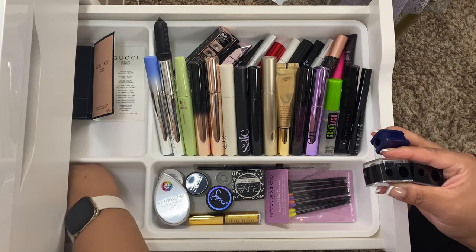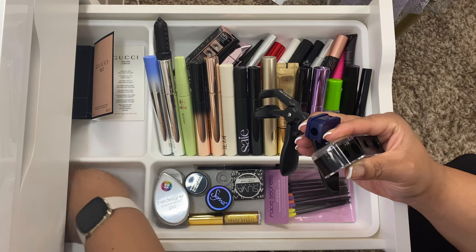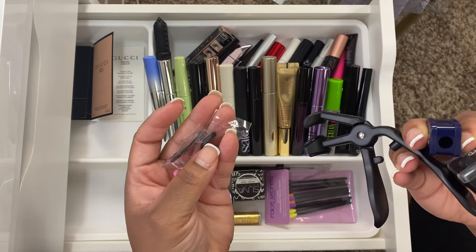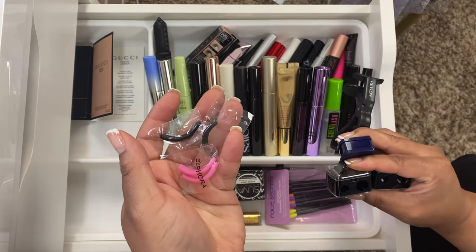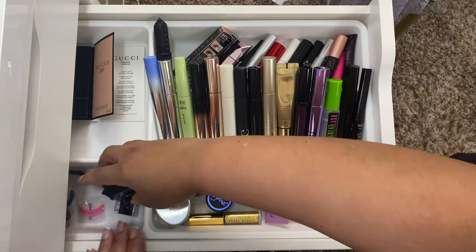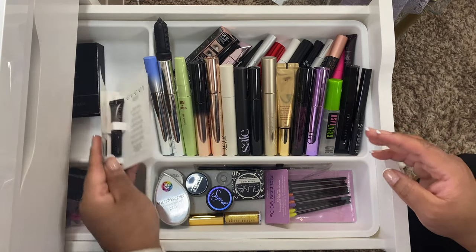And then in the back, I just have extra eye curling guards for all my eye curlers. So that's what this is, an eye curler. Excuse me, I'm just speaking all out of sorts today. Back here, I just have some samples I haven't tried.